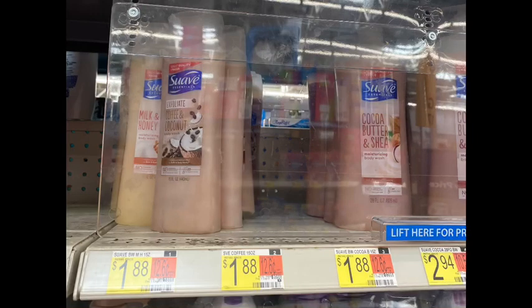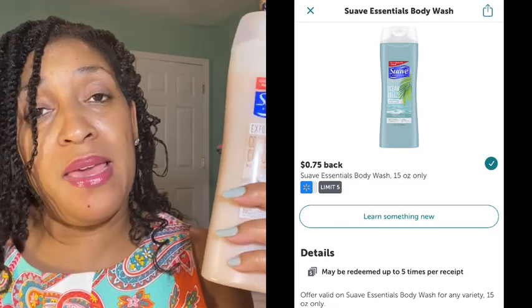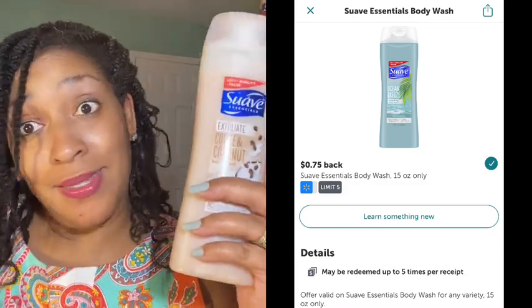$1.88. No coupon, so I had to pay $1.88 in store. 75 cents coming back from Ibotta, making the final cost $1.13.